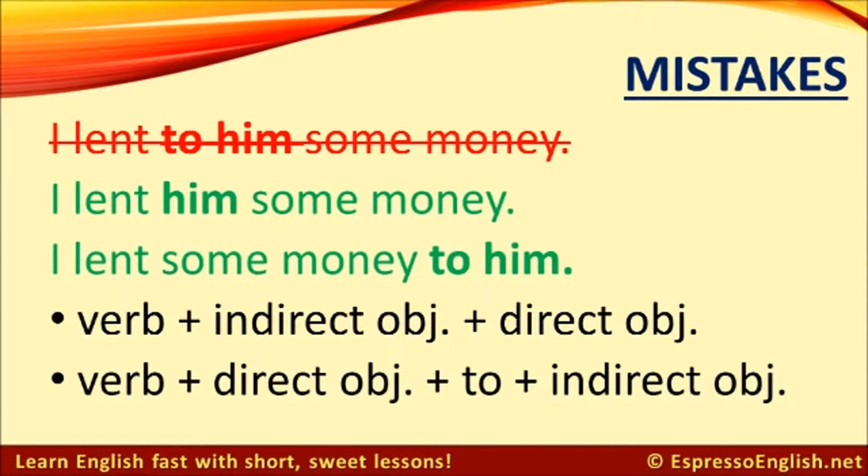Here's a common mistake with the word lend and give. Don't say, I lent to him some money. The correct ways to say it are, I lent him some money, or I lent some money to him. This rule applies to lend, give, and other verbs that have both a direct object and an indirect object. You can use one of two structures.